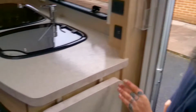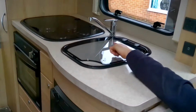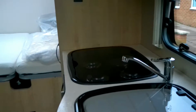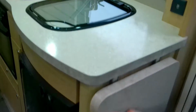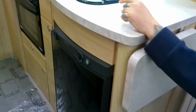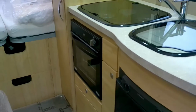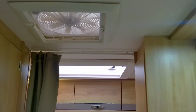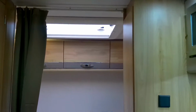Spinning around into the kitchen, you've got a microwave, 3-ring gas hob, hot and cold water and a nice size sink, a pull out table extension on the end of there, and you've got your oven and grill combination. You've got your extractor fan in the skylight in the middle of the kitchen as well, so that will pull air in and push air out.